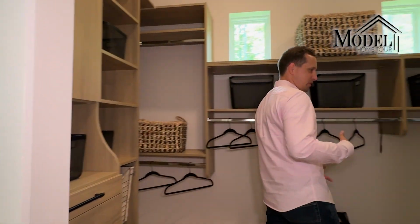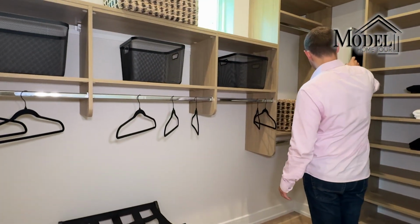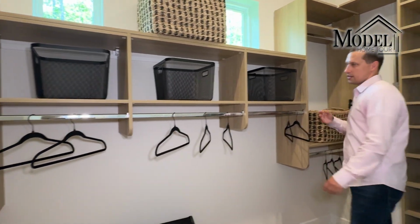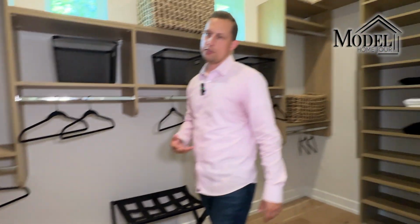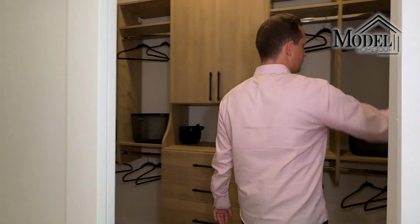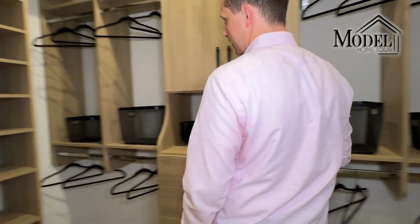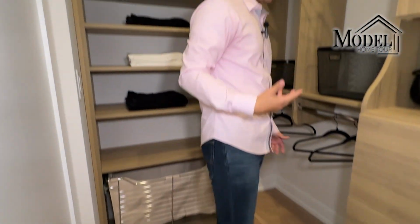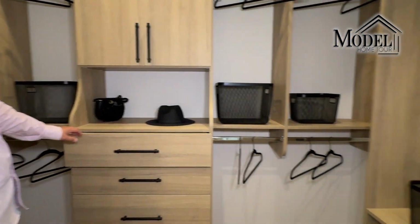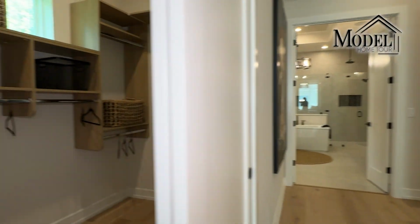You don't always get that, but because they did the custom closets here, you do have the hers for the mirror. And then on the other side, you have the his for the tie rack, which can be found right here. So definitely well thought out there. It's nice to have all this custom cabinetry already in here, custom closets. It's all soft close, which is nice. So again, really well done by ICI on this.